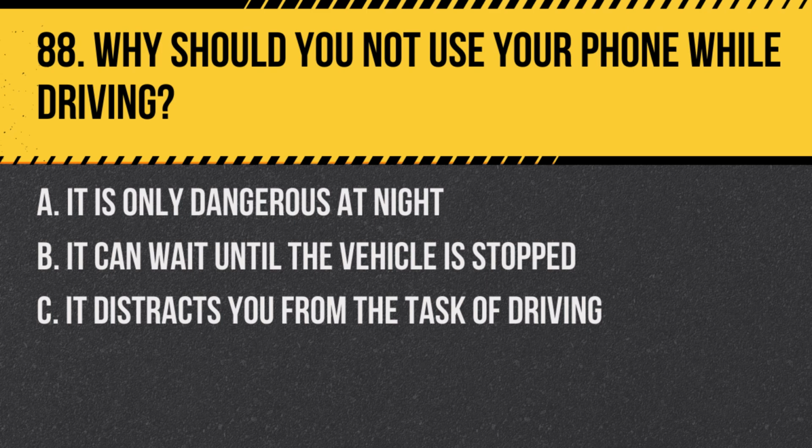Question 88. Why should you not use your phone while driving? A. It is only dangerous at night. B. It can wait until the vehicle is stopped. C. It distracts you from the task of driving. Answer. C. It distracts you from the task of driving. Distraction increases the risk of an accident.